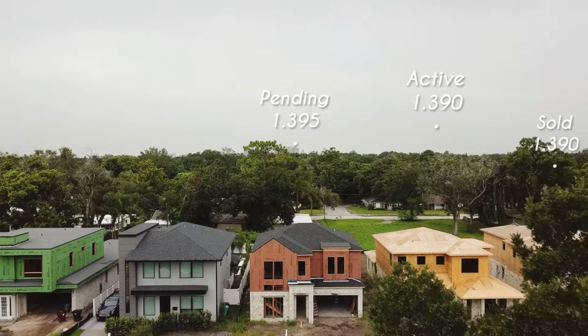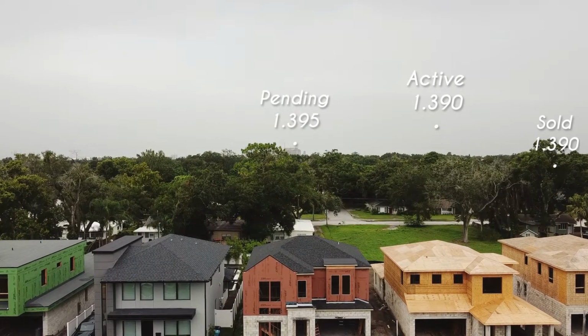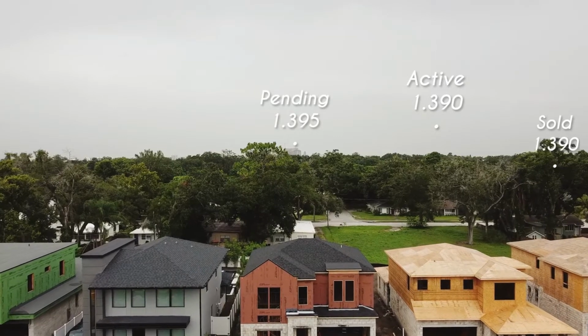Okay, so thank you so much for sticking around for the full tour of this new construction home. This one is a Domain Homes, available at 899 right now.